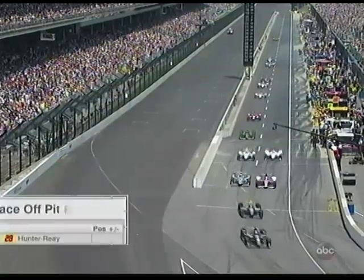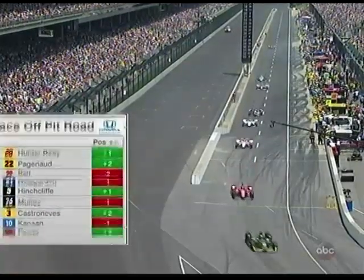He picked up a spot. He does get around Mikhail Aleshin. Kanaan came in 8th, Aleshin 7th. Clean pit stops for both.